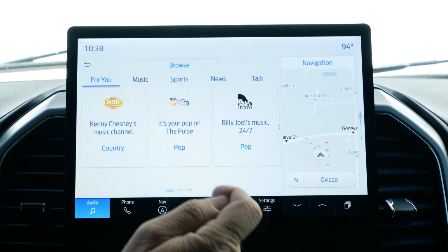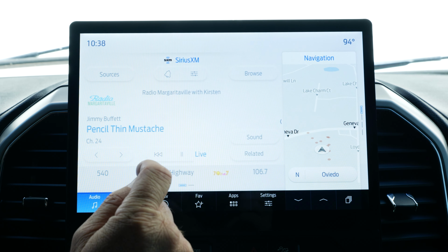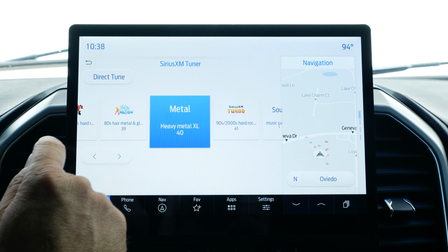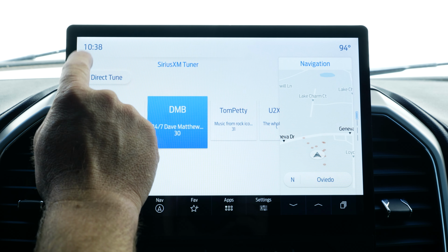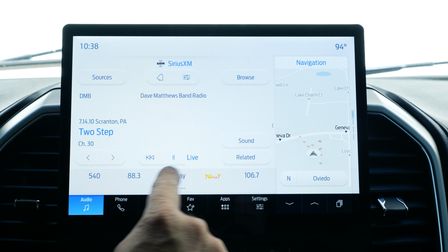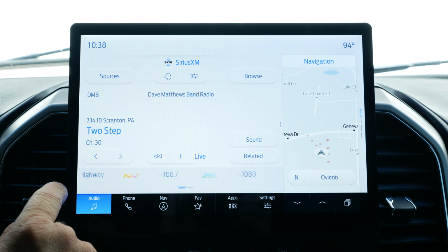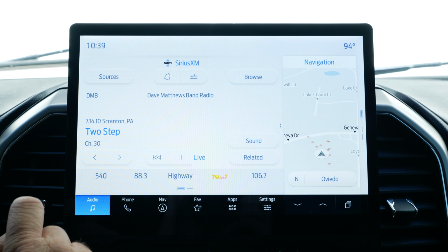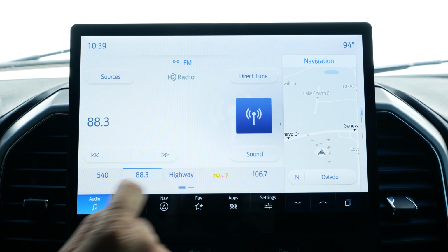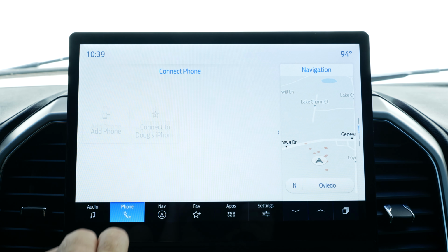If you're browsing for channels, you can do so by pressing that button, coming through all the genres that you want. You can also obviously scroll through whatever station you want to listen to based on your subscription. So it's really laid out really well. Works phenomenal. With the X65 platform, you also get the mix mode presets. So you can see we have AM, FM, satellite radio down here in your preset row. So that's what mix mode is, and that is what you can take advantage of with that X65 platform. Just an awesome, awesome upgrade there for the Sync 4.